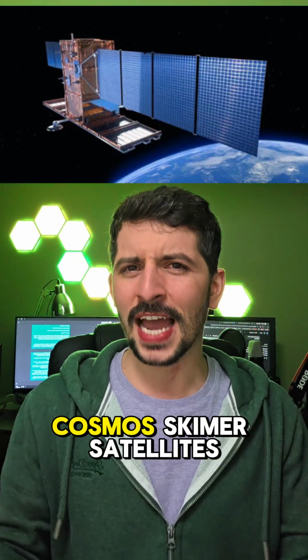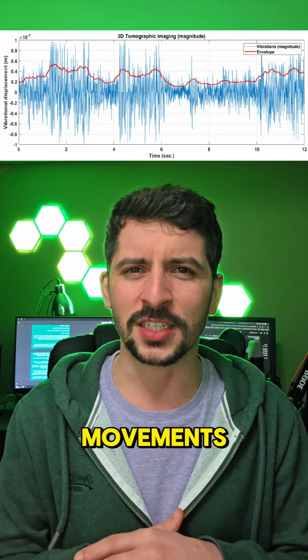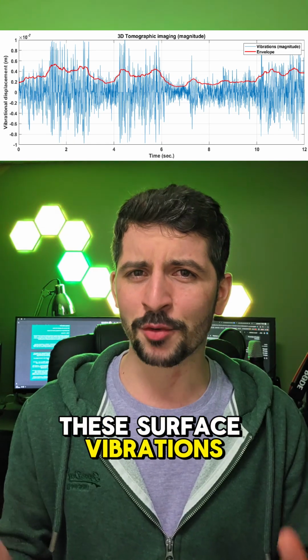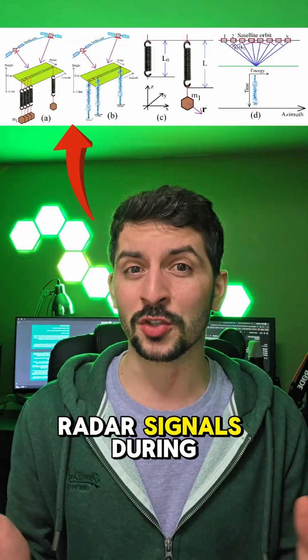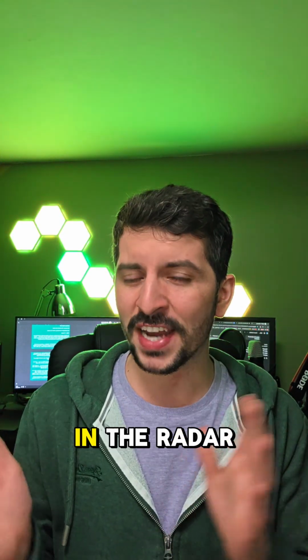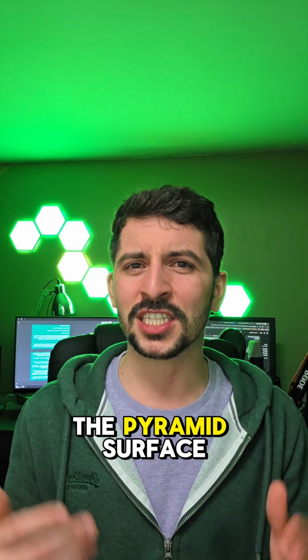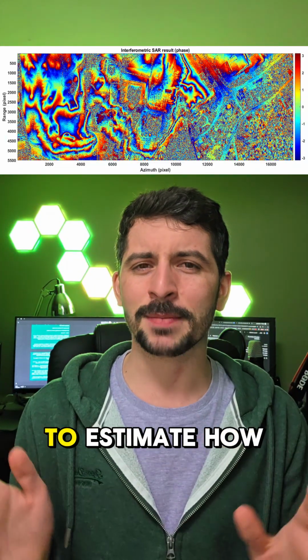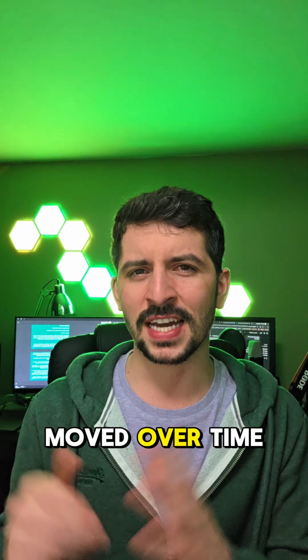They claim the Cosmo-SkyMed satellites observed these micro-movements, which were generated by constant low-level seismic vibrations. These surface vibrations subtly affected the radar signals during each satellite passage. By analyzing what they call Doppler centroid anomalies in the radar signal, they tracked how the pyramid surface trembled. They used something called multi-chromatic analysis to estimate how specific surface points moved over time.